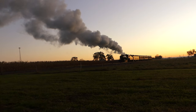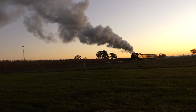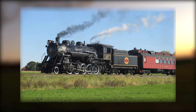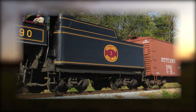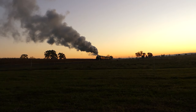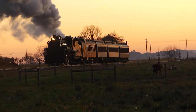Today, Number 90 wears the paint scheme she was given in her first year on the Strasburg, complete with white walls, pinstripes, gold lettering, red number plate, and, of course, the famous retro egg logo on the tender. This paint scheme helps turn the clock back to the railroad's earliest days.